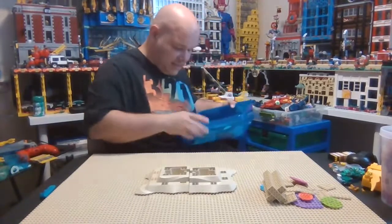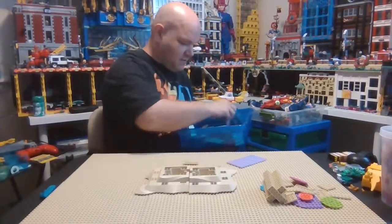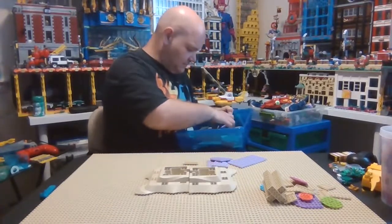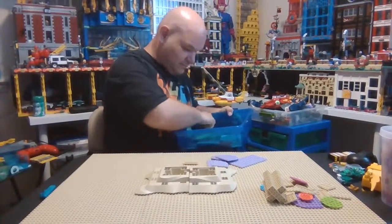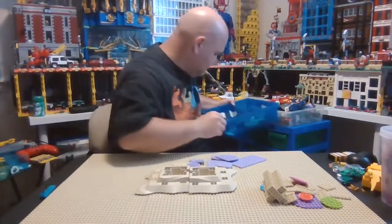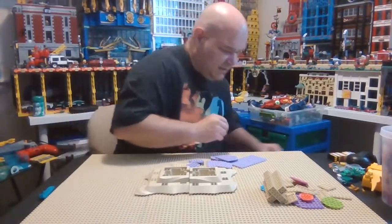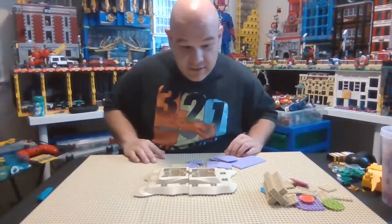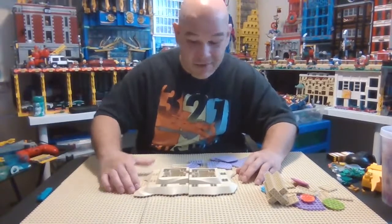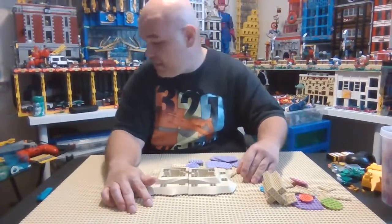Just checking in here for any more tan plates. Get this lavender out too, why not? There we go. Got a little flower bit out of the way so I don't step on it later, because I am barefoot up in here. And this is a hardwood floor, so you can hear where the Lego falls, which is good. And you can find the Lego relatively well, so long as it's not in the medium nougat family.